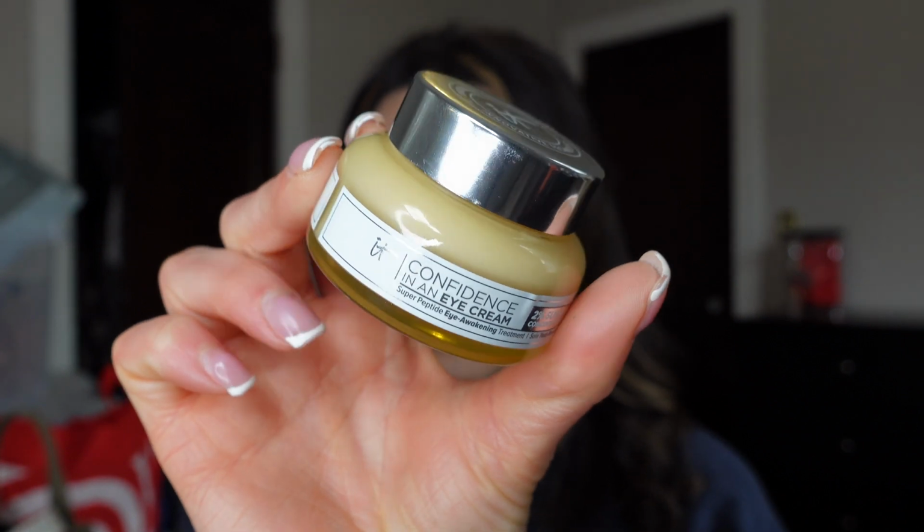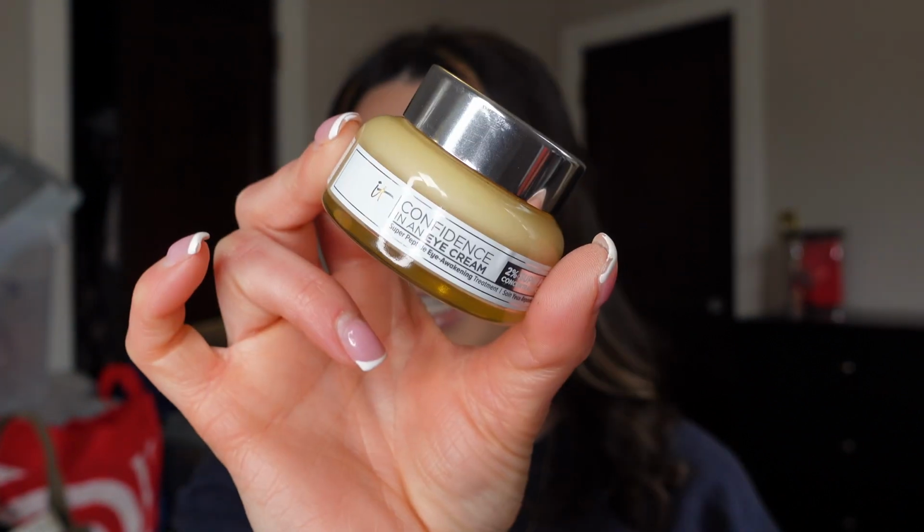Now, this is definitely a recent discovery of mine. I did get sent the smaller one in PR, and I ran out of my Skin by Kim eye cream. I know that one is like $70. It's so freaking expensive, but I loved it because it was so nice and hydrating, and I just need all the hydration I can get for underneath my eyes.